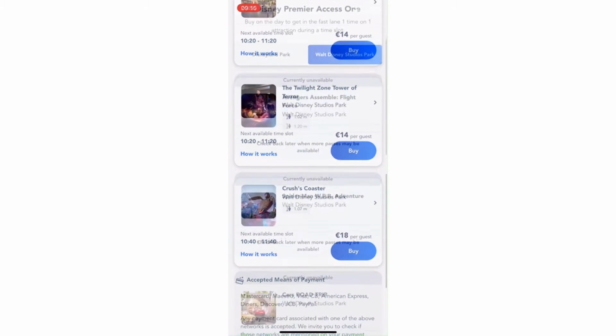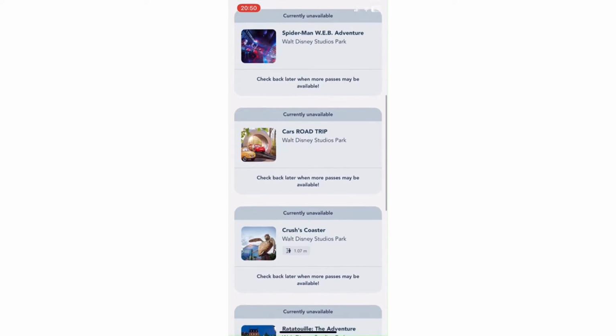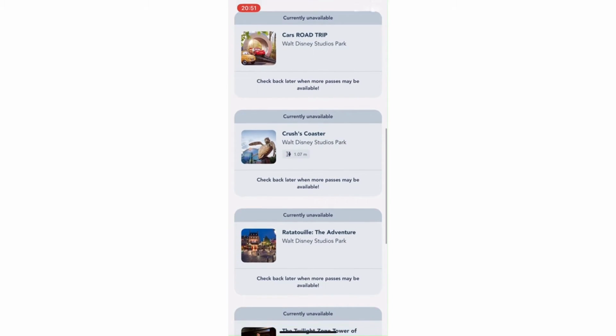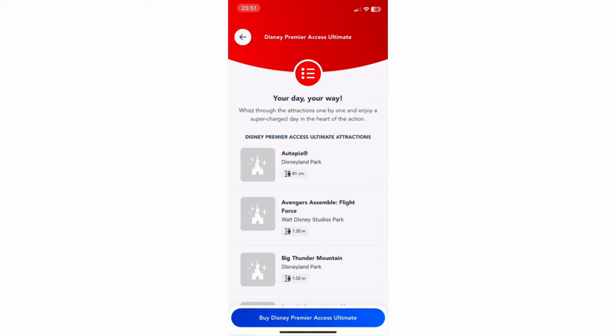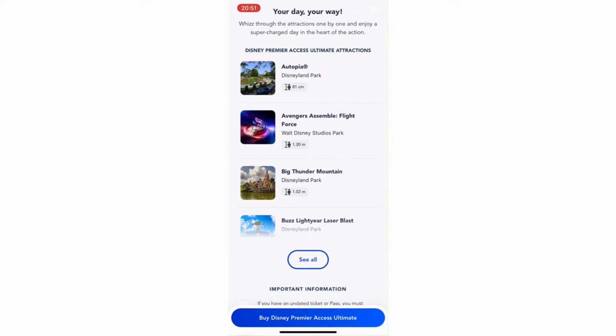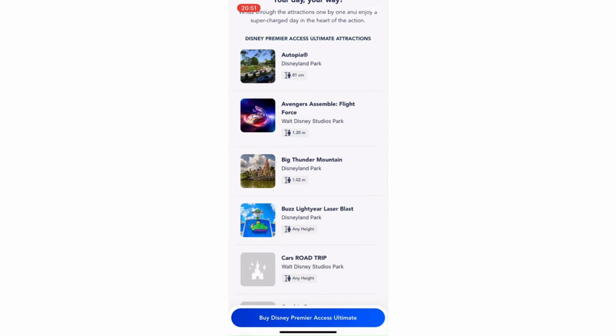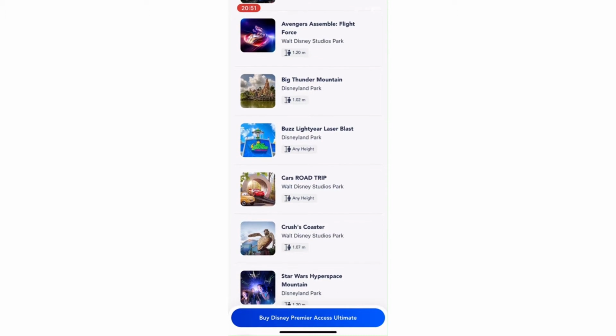Pro tip, Premier Access 1 passes can sell out as the day goes on, so if it's your must ride, make sure you get it booked. The second Premier Access option is called Premier Access Ultimate. This allows you to skip the queues and ride a large number of rides a single time in a single day for a fixed price. The cost of this does vary, but typically you're looking to pay somewhere around €160 to €200 per person.